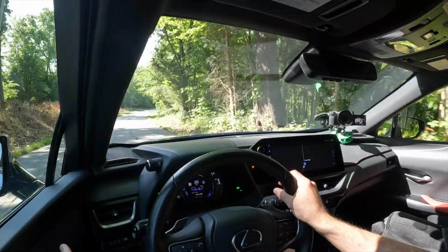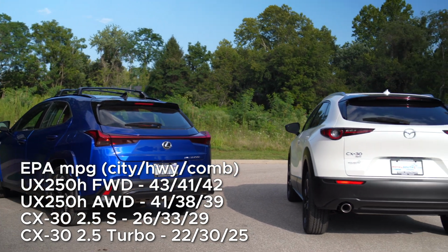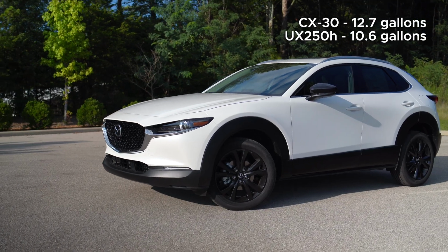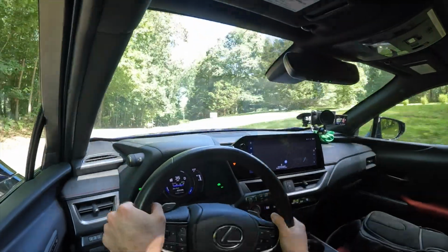Now, a big leg up you're going to have here in the UX is going to be gas mileage. This thing, when you're easy on it, can achieve over 40 miles a gallon with ease. Thankfully, both of these are happy with regular fuel, though turbo CX-30s make more power on premium. While it's a nitpick, I wish the gas tank was larger on the less efficient Mazda. And while on a winding road, the Lexus UX holds a clear advantage.